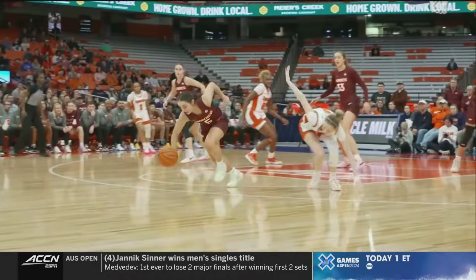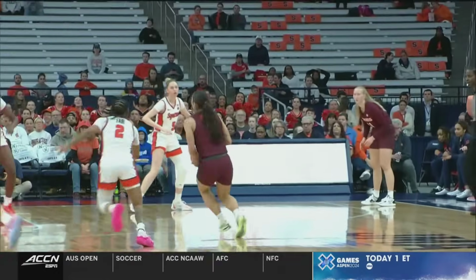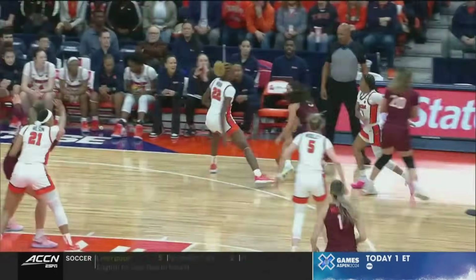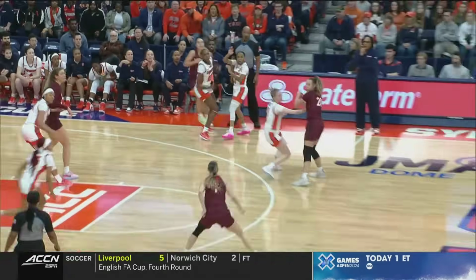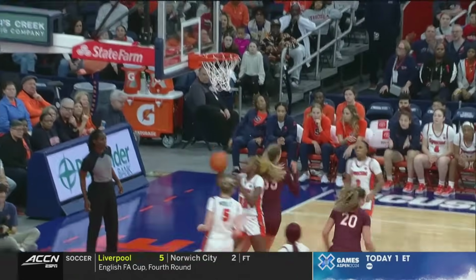Just doing it on both ends of the floor. She can play defense as well. Gets the layup here. But more importantly, she knows the right pass to make at the right time. The right decision coming off the screen. And here's the hockey assist coming out of the double team, making the right pass, the extra pass for Ekh for the 3-point shot.